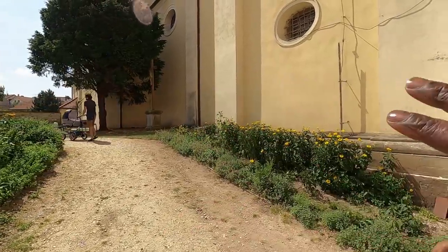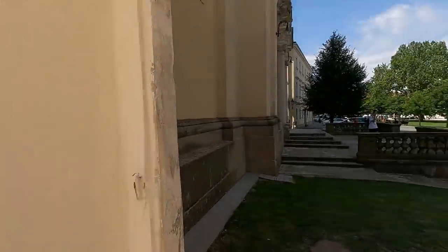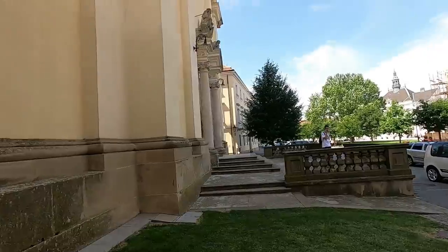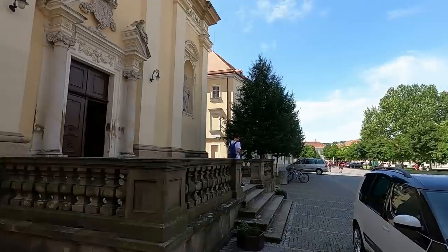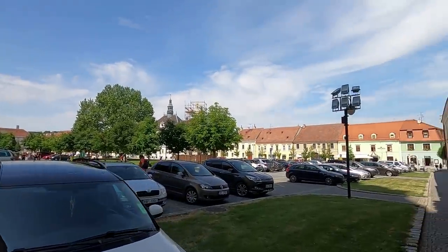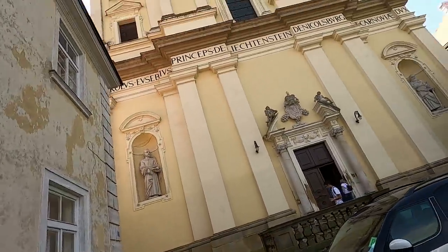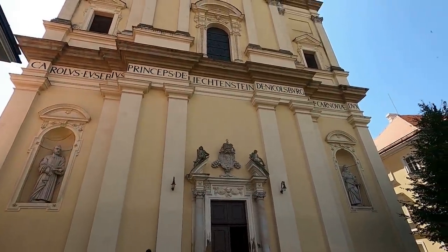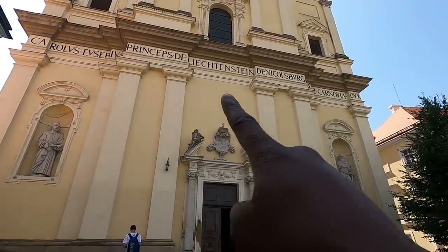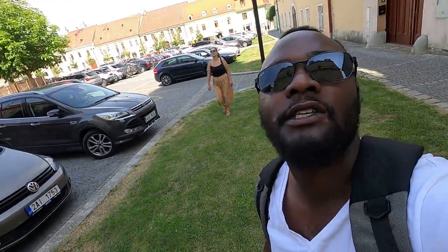Okay, so this is the side of the church, right? Or either the back. All right, this is the front. And here's like a náměstí here, isn't it? Yeah, a square. Looks like náměstí, yeah. Square. They have some fountain there. Yeah, they have a fountain. They have some statues. And here's the church here. Do you understand that writing at the top? It seems like old Latin writing.